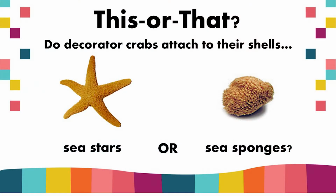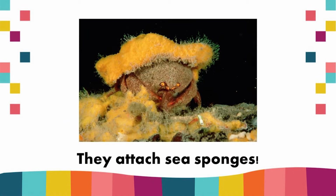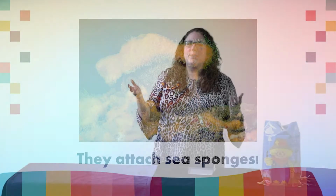So here's our question. Do decorator crabs attach sea stars or sea sponges to their shells? Crab walk your hands in the air to vote for sea stars, or crab walk your hands on the floor to vote for sea sponges. Now, let's make a drum roll. The answer is they attach cool creations like sea sponges to their shells. Wow, that's really cool. Let's watch a video about Decker, the decorator crab.